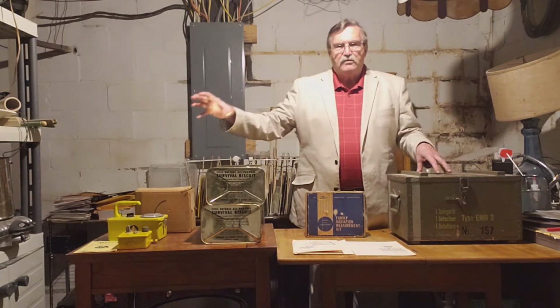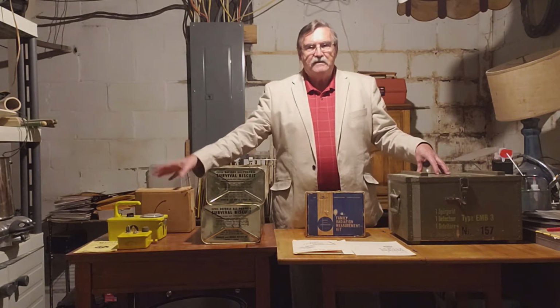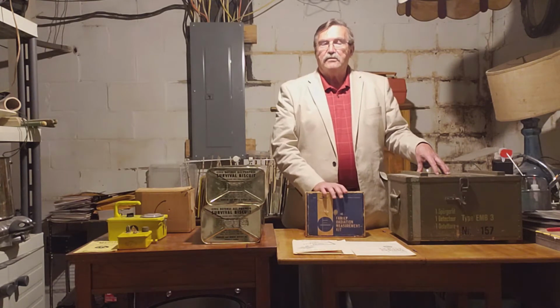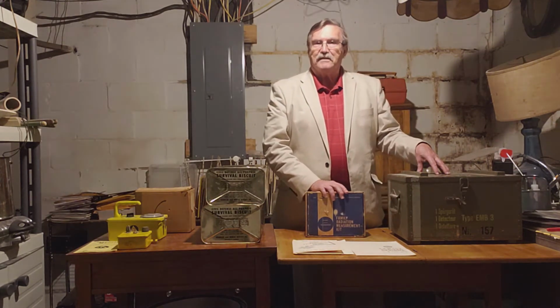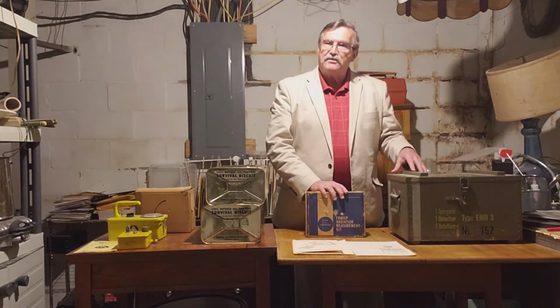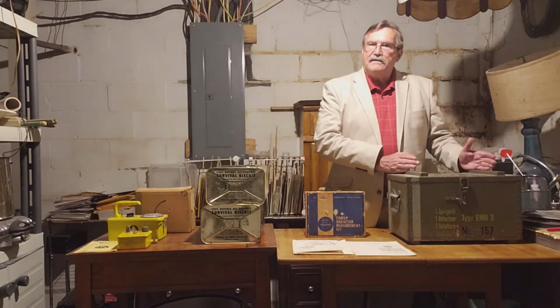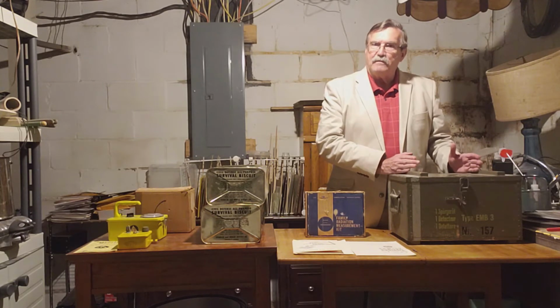So I'm going to do the one with the U.S. government today. The next one will be on one at home, and that will include some of the plans that the government provided in case you wanted to do your own fallout shelter. And then, of course, we'll go through the magnificent Swiss one.